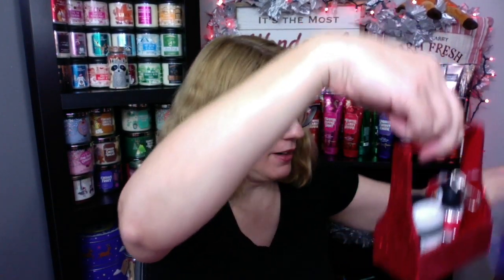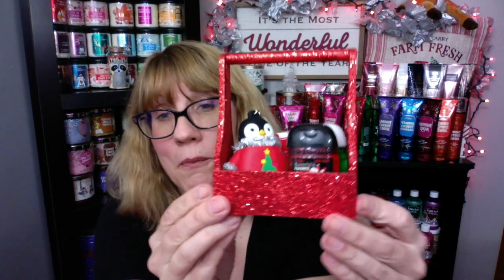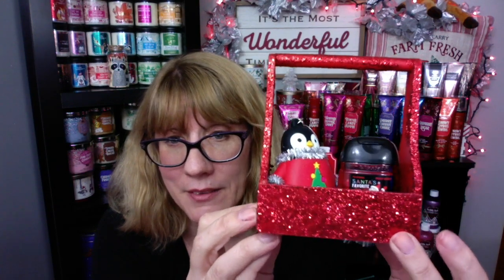Get my ribbon off here. Okay, so I have one in red also. Check this out. Oh my gosh, this would make a really cute gift for someone at work, I think. Look how pretty these colors are. I mean, these are like really deep glitter, and the glitter is everywhere. Look at that. Isn't that gorgeous?